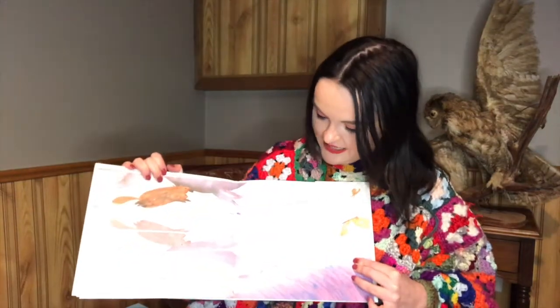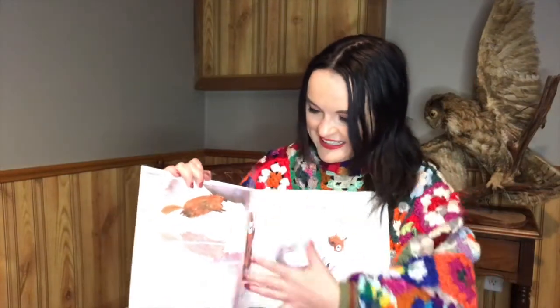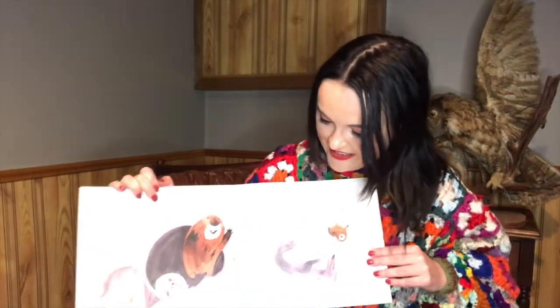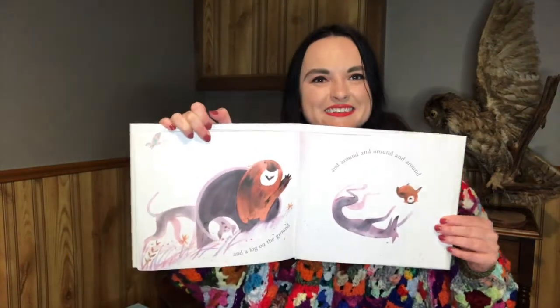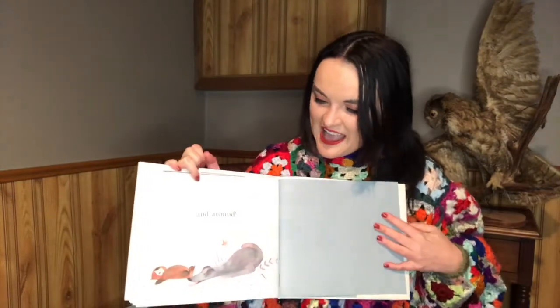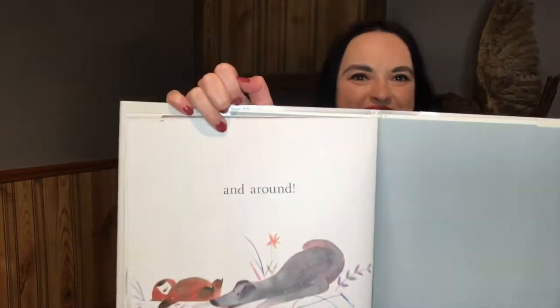A bog and a sound. And a log on the ground. And around and around and around. One more page and around. We did the tongue twister. Woo! Usually I don't even do it that well. We only had two mistakes on our tongue twister today. Oh boy.